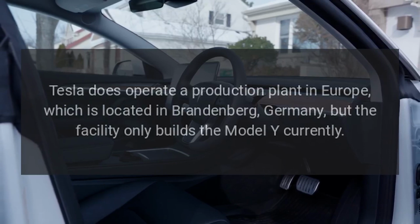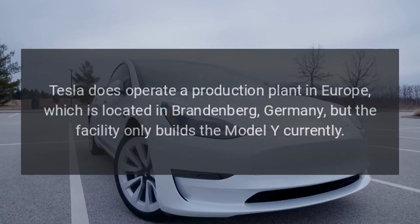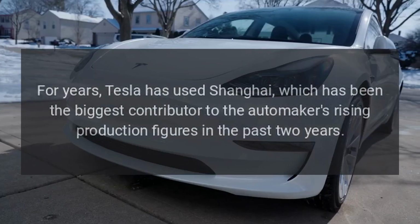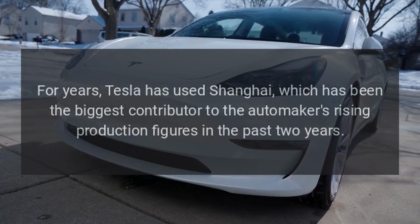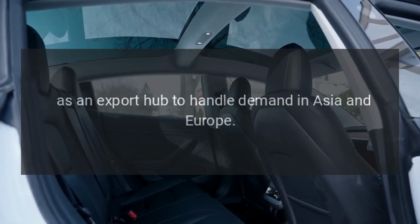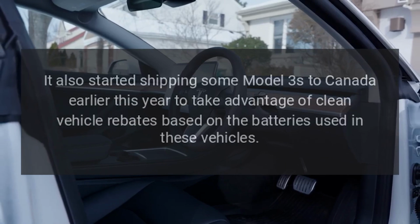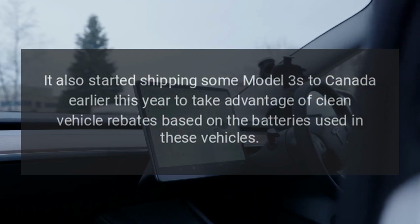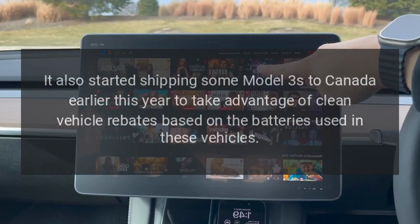Tesla does operate a production plant in Europe, which is located in Brandenburg, Germany, but the facility only builds the Model Y currently. For years, Tesla has used Shanghai, which has been the biggest contributor to the automaker's rising production figures in the past 2 years, as an export hub to handle demand in Asia and Europe. It also started shipping some Model 3s to Canada earlier this year to take advantage of clean vehicle rebates based on the batteries used in these vehicles.